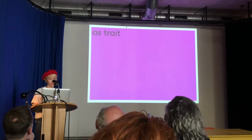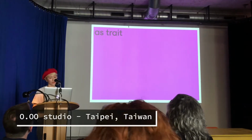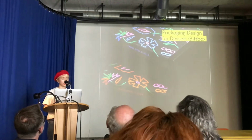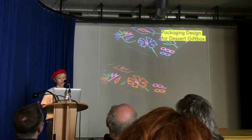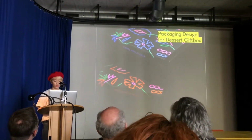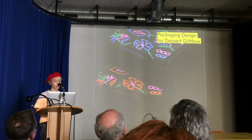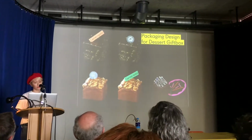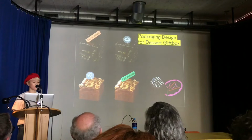Of experimenting, Riso has become a unique trait and tool in our design. So this is a dessert brand established by two very happy-go-lucky girls, and we decided to use this texture and colors for the packaging design in order to bring out the unique feature of these two girls.